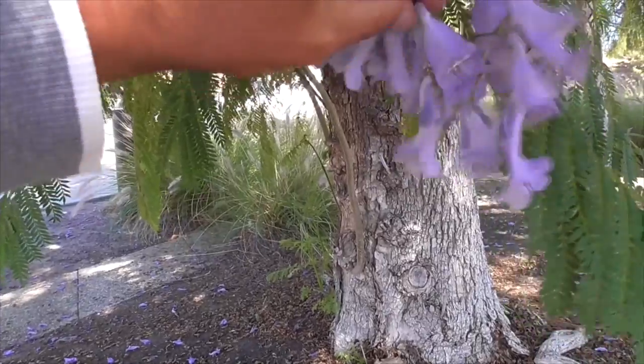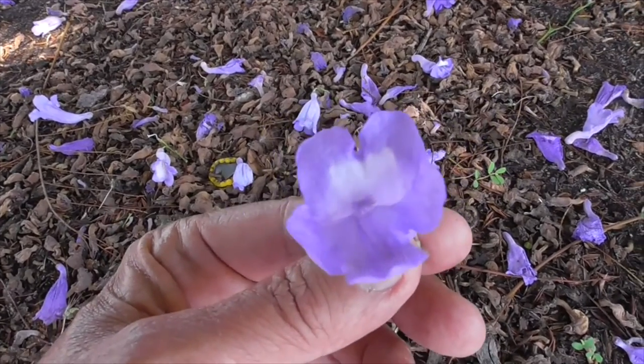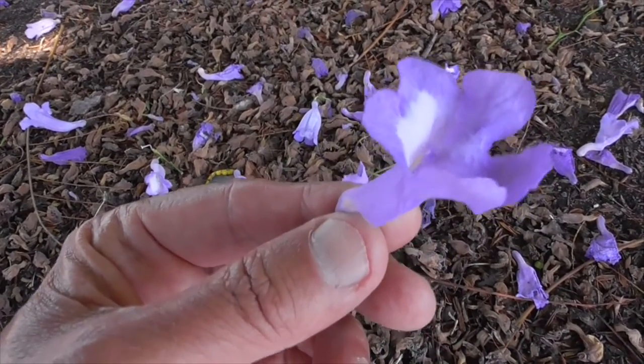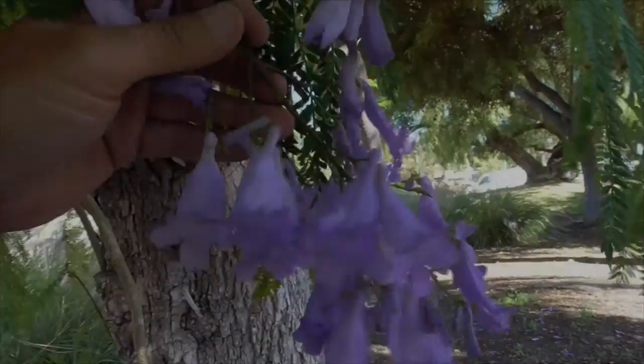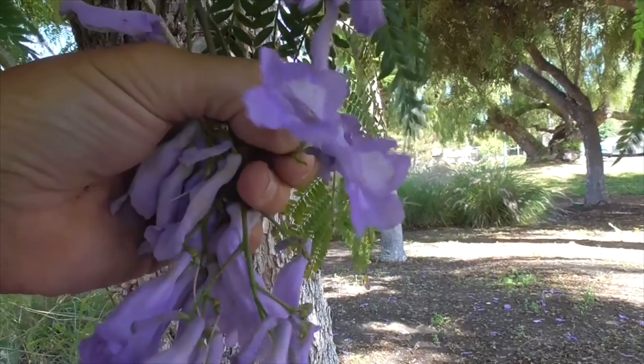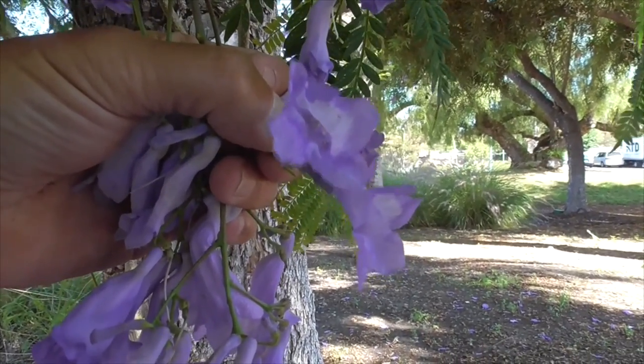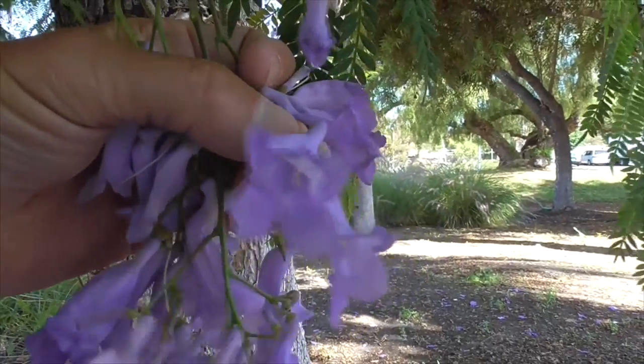Let me pull one off here. All right, so it's a tubular shaped flower. Now each flower is about 1 to 2 inches. So the trees are hermaphroditic, which means the flowers have both male and female parts in them, which includes the pistil, stigma, ovaries, stamens, anthers, and pollen.